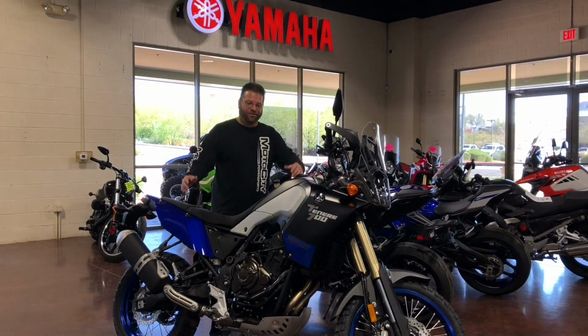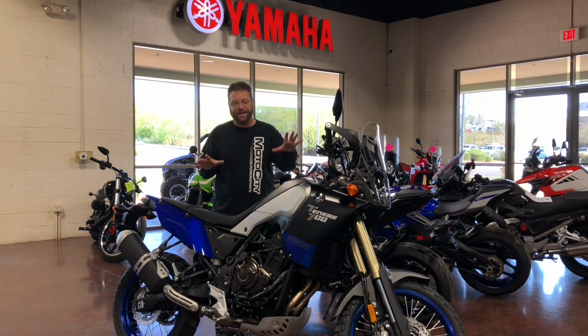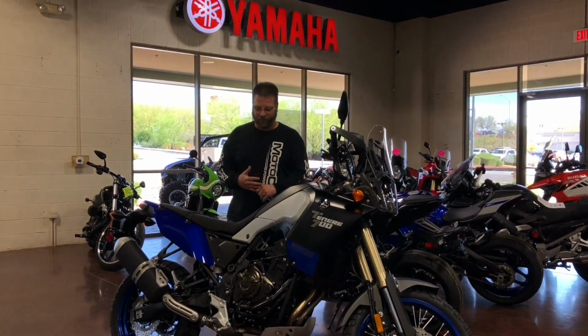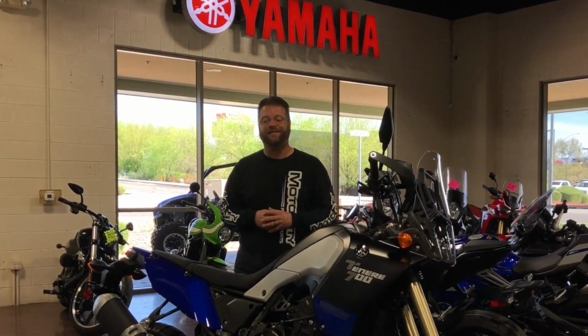And there you have it, guys. The 2021 Yamaha Tenere 700. This bike has taken the adventure market by storm and it is a phenomenal machine. When it comes to maintenance intervals, when it comes to seat height, when it comes to overall rideability, this Yamaha T7 definitely hits the ball out of the park.